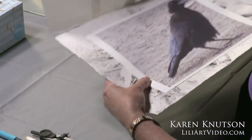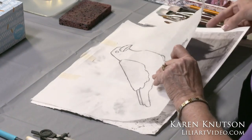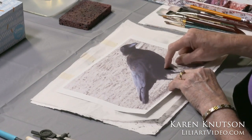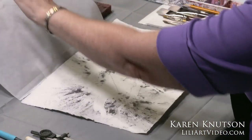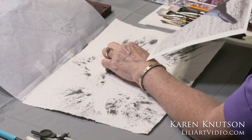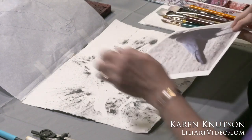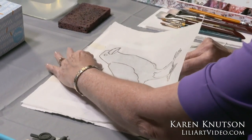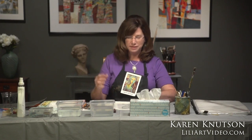I usually will do my drawing on tracing paper, and here is my reference that I had. The reference that I had was facing the other way, but I knew that in this particular charcoal powder pour, I want to position the head in a light area. So I had that all ready to go there. So what I do is I put this and I actually trace my bird. Why not make it easy, right?